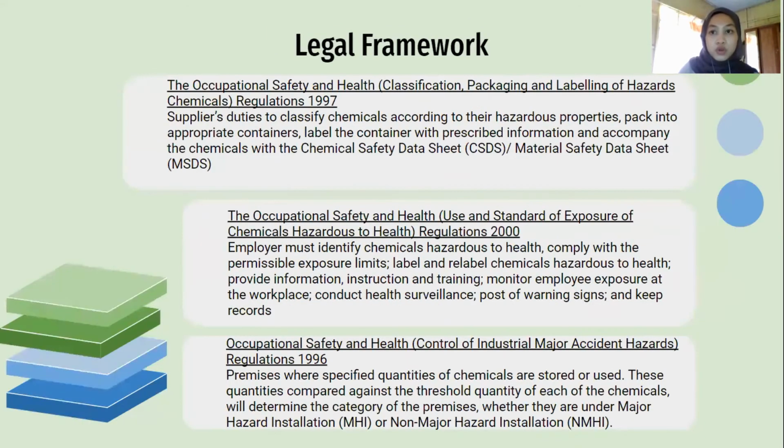Next we go through the legal framework. First is the Occupational Safety and Health Classification, Packaging and Labeling of Hazardous Chemicals Regulation 1997. It states suppliers' duties to classify chemicals according to their hazardous properties, pack into appropriate containers, label the container with prescribed information and accompany the chemical with the chemical safety data sheet or material safety data sheet.